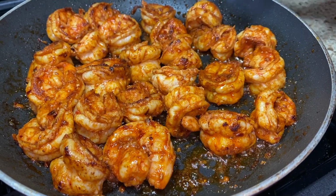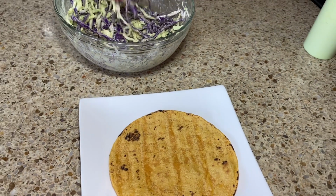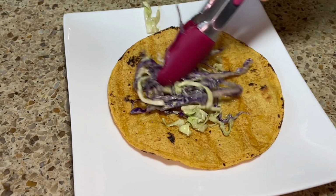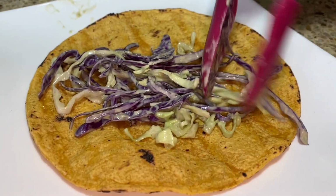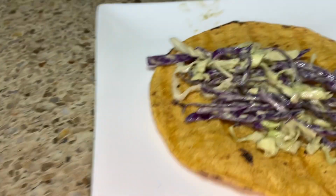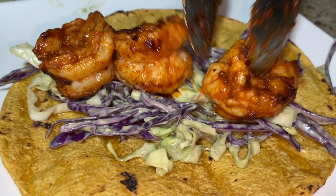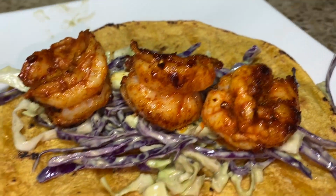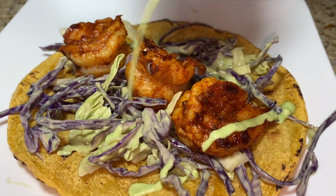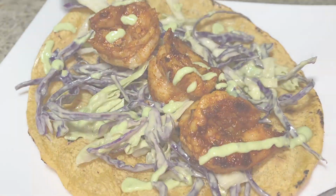So this is ready. Now let's warm up our tortillas. We have one of our tortillas here, and let's get some of our cabbage. Put it at the bottom. And let's put shrimp. I think 3 looks good. Now let's drizzle some more of our delicious avocado sauce. And that's it. Look how delicious your taco looks.